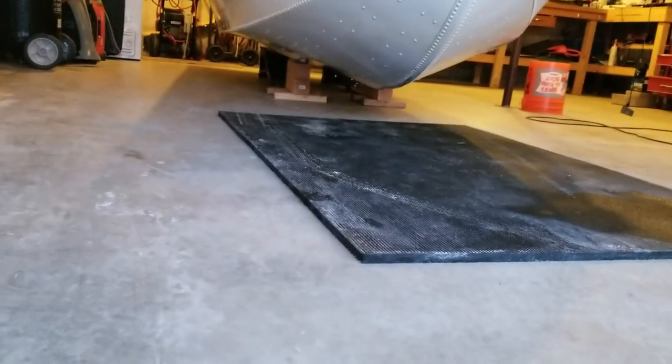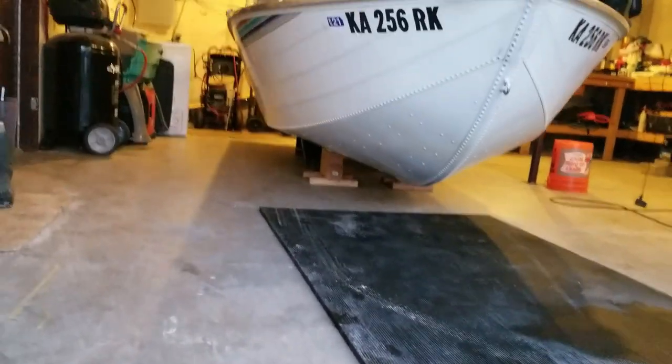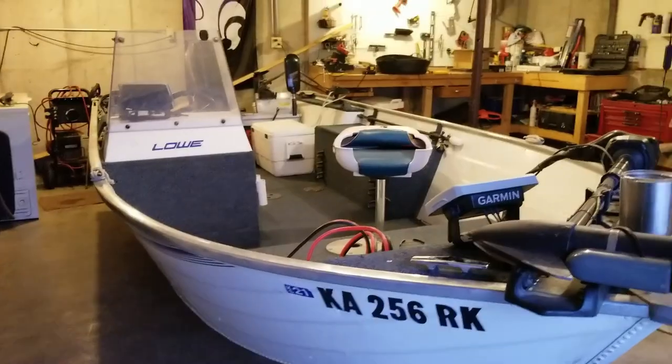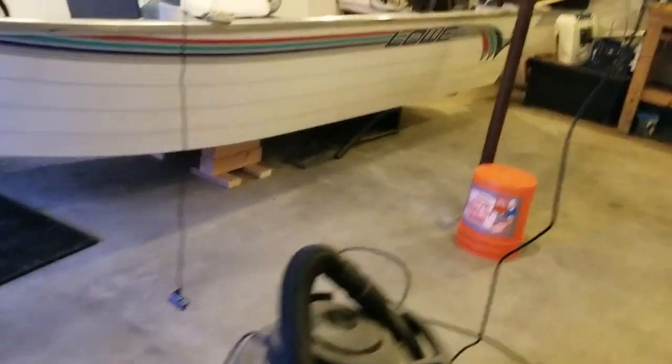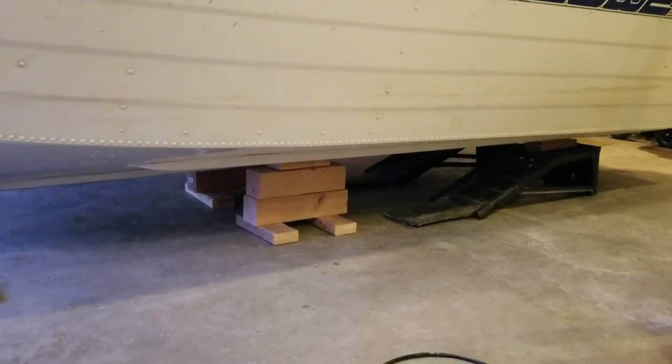Here's that thing sitting on the blocks. It's working really well. It's pretty sturdy. No issues whatsoever. I'm happy with it. I was pretty questionable, I just kind of did that on the fly. I think it'll work really well. Hopefully.